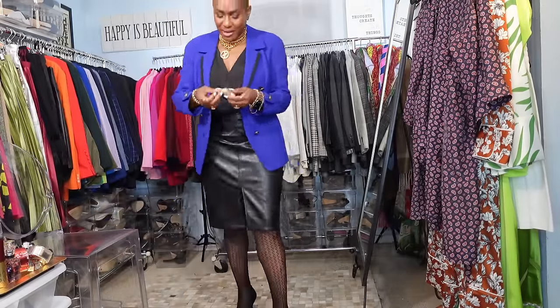Let's grab the bag. Let's see the whole outfit together. Is it Miu Miu? Is it Versace? Y'all, I don't know. The sunglasses got me stumped.